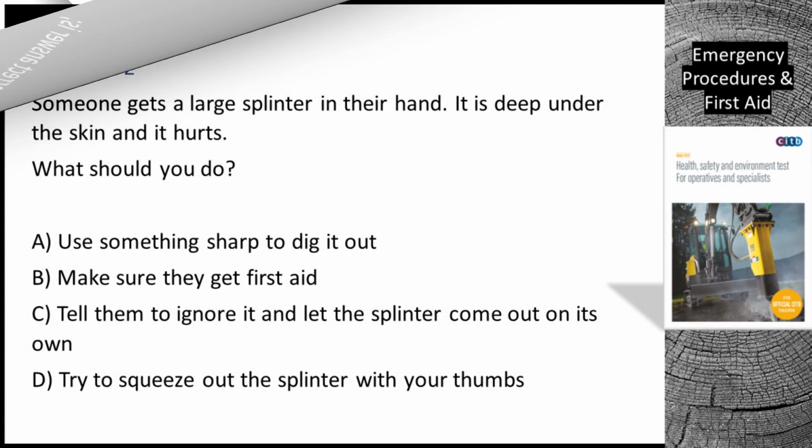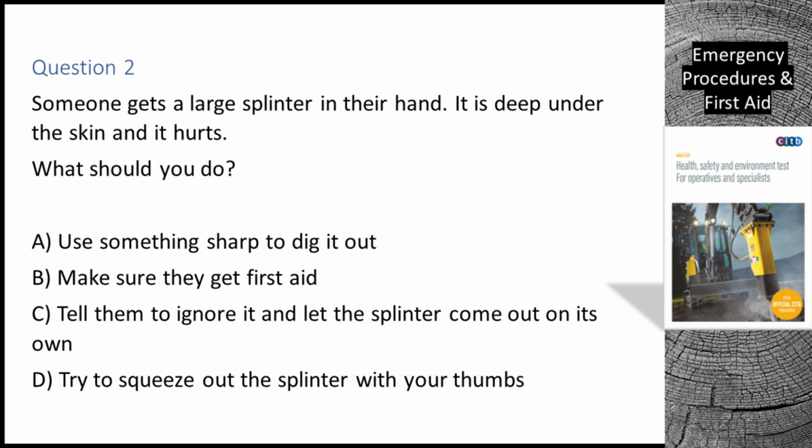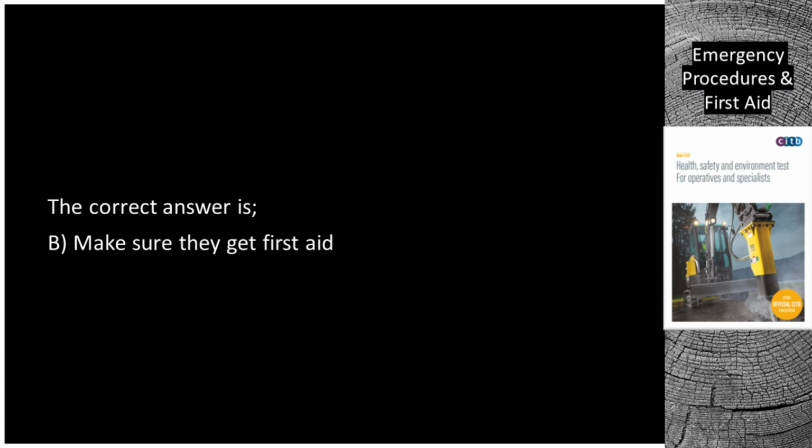Question 2. Someone gets a large splinter in their hand. It is deep under the skin and it hurts. What should you do? A. Use something sharp to dig it out. B. Make sure they get first aid. C. Tell them to ignore it and let the splinter come out on its own. D. Try to squeeze out the splinter with your thumbs. The correct answer is B. Make sure they get first aid.